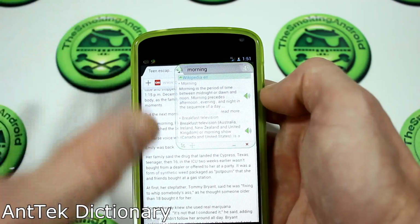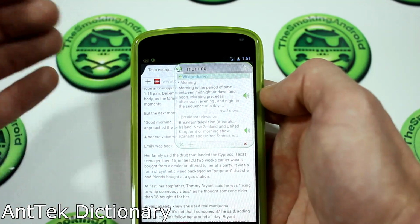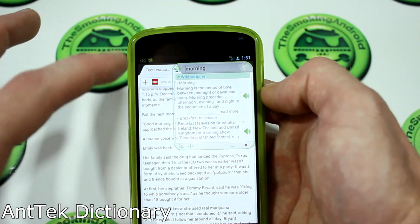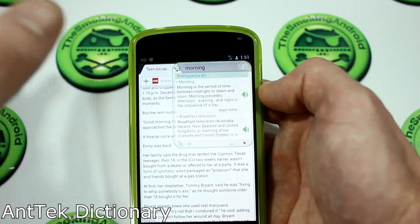I thought this was a really cool app. There's a bunch of different dictionary apps out there, but none of them work quite like this one. Really cool. You can also download different language packs. They've got virtually every major language in the world, and you can also set up which dictionary, that being either Wikipedia definitions or Google definitions. And there's a ton of settings.